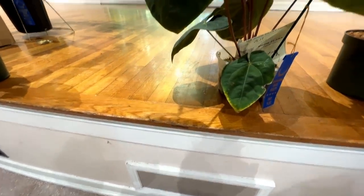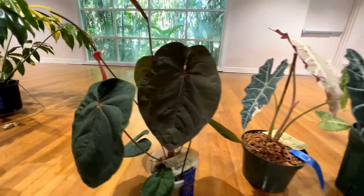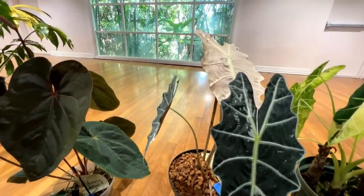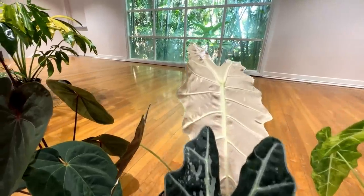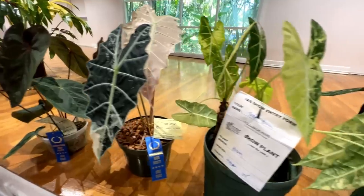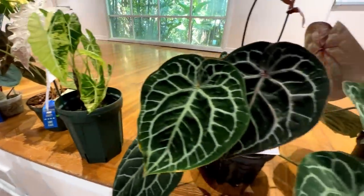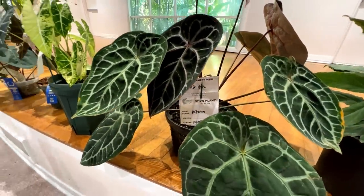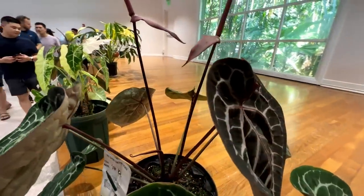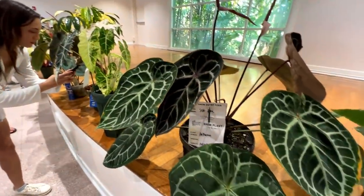Here's another hybrid. Anthurium. This is cool. Same Amazonica, but it like went pink. A variegated Alocasia. Ooh, this is a cool looking anthurium. Michelle F5 hybrid. Really dark leaves. Purple hue to them.